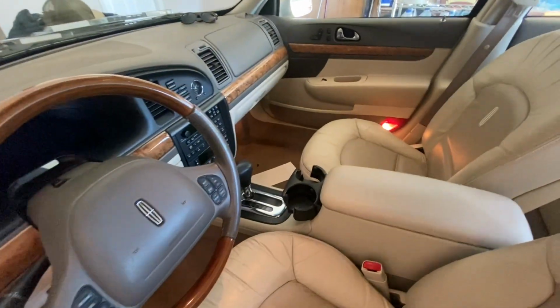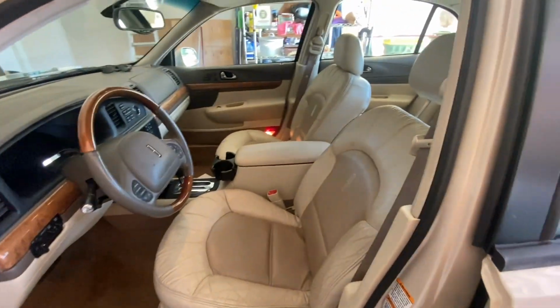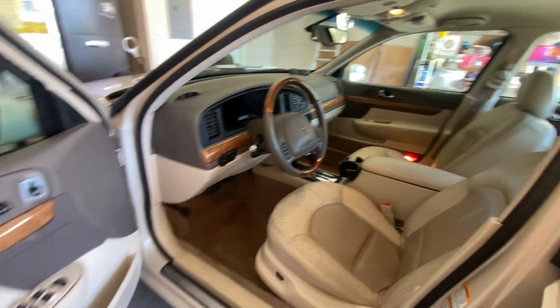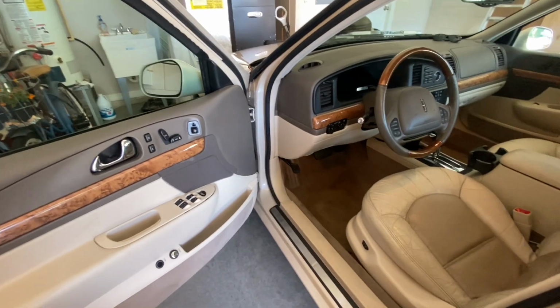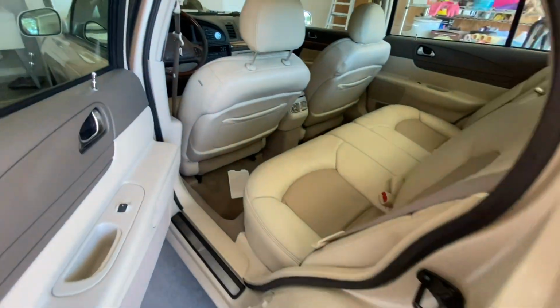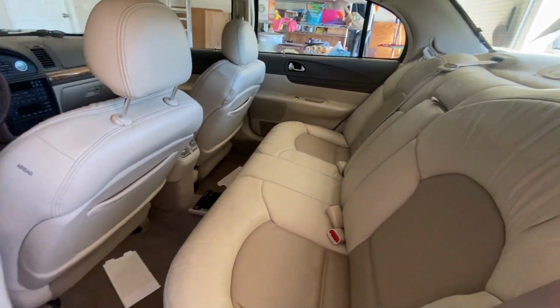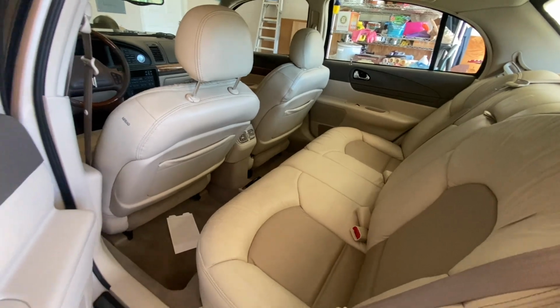We do have our roach traps en route, so hopefully we get something out of that. But look at it. It's in great shape. All the electronics work, which is the biggest issue on these cars, finding electronics that work. So hopefully they continue to work. All the stereo equipment works. The 7-speaker audio works great.